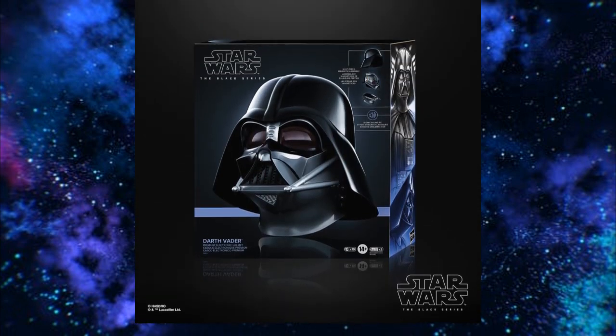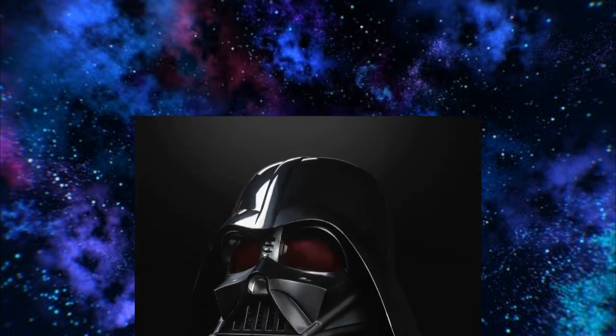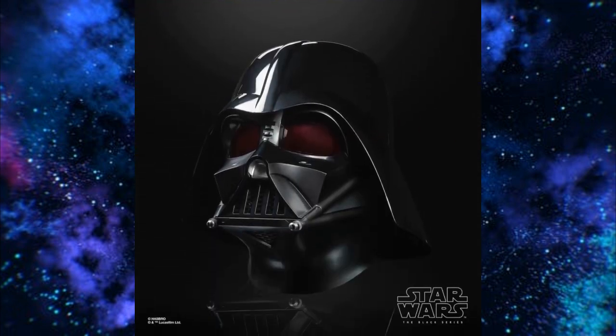Okay, well, I say that's the end of Black Series figures, but we still have the Black Series helmet and a lightsaber. So the Darth Vader lightsaber has gotten very expensive. So has the Kylo Ren. That's that dude's name, Kylo Ren. So those helmets have gotten pretty expensive on the secondary market. So they're reissuing this, and there's supposed to be some upgrades to it. I don't really know what all the upgrades are to this helmet. I think it looks good.